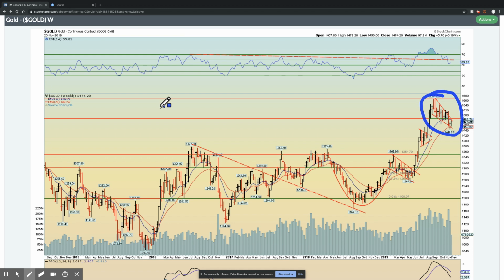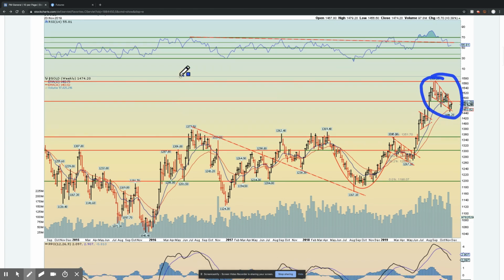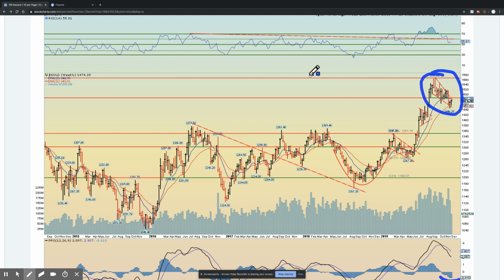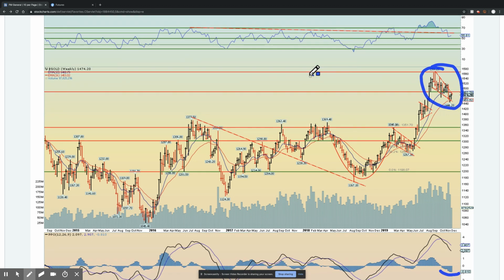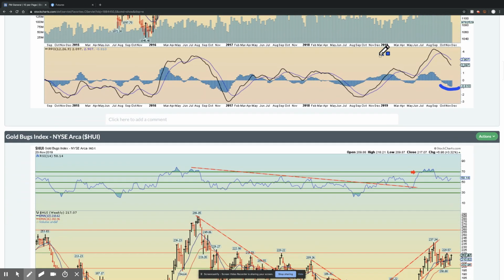The 13 EMA is around 1482. A close above that would confirm my thesis that this is going to resolve its way to the upside. However, we have to remain open to the possibility that we're wrong, and if that's the case, then I think a break below 1440 would negate this bullish narrative that I'm trying to paint here.